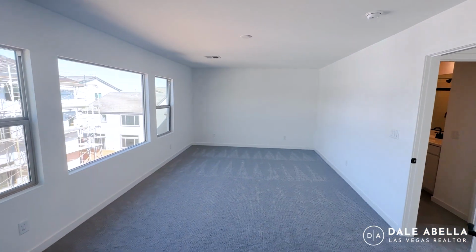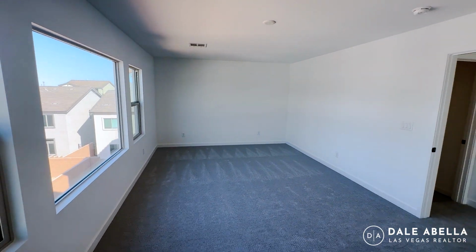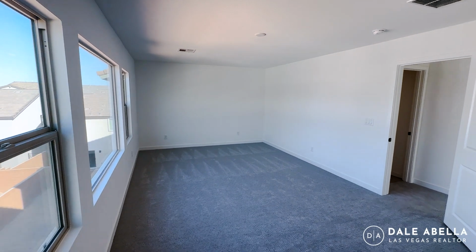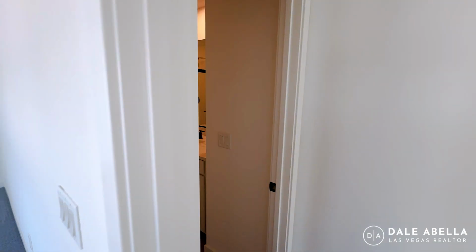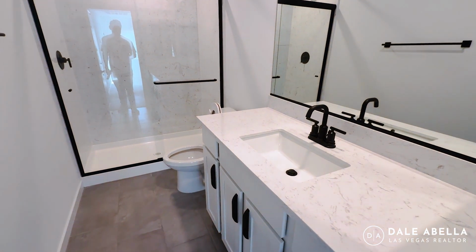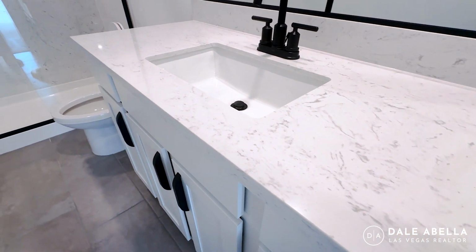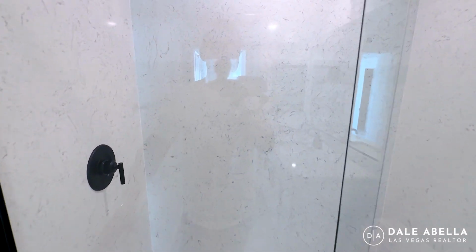I mean, if you had like a tenant, you want them to be a little bit more separated from the other rooms. You could have them come all the way to the third floor, enjoy this nice large guest room. If you have a family member that lives with you, you could have them stay up here as well. I'm sure they would love this space. So this is going to be the full bath up here as well. Okay, so nice. They got the walk-in shower.